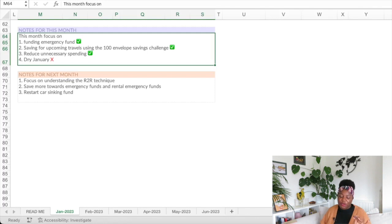And then dry January, this one I had to laugh, and this is purely because I remember it was like 10 or 14 days into the month, I just poured myself a big glass of wine, and I'm sat there. As soon as I sat on the sofa and I sipped on it, I laughed so hard because I was like, well, there goes dry January. So I had a half dry January. That's all I'm going to say.